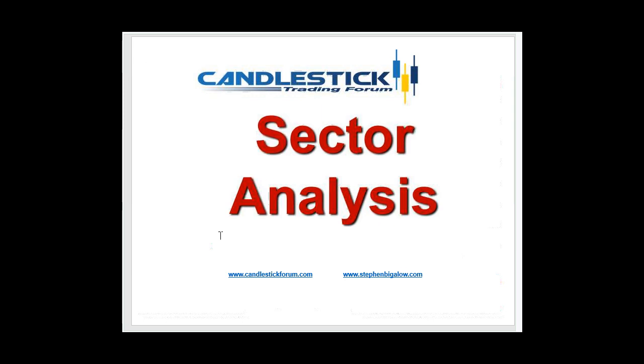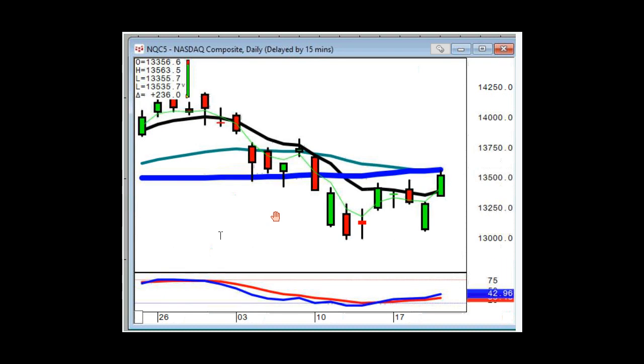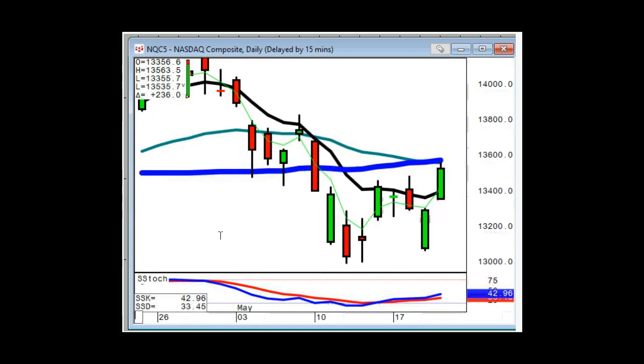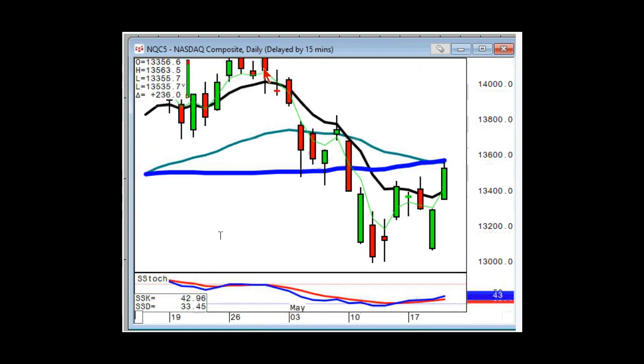So, all right, on sector analysis, that's why we want to put our stars in alignment. Let me make this smaller. Again, when the NASDAQ was heading down and the Dow was heading up, we knew.